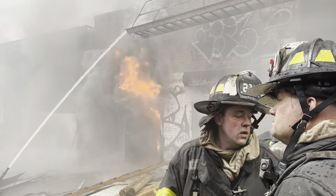Lines to rescue. Those lines still open? Yeah, the tower ladder just opened up again. Did you just get a blast? That's the effect of the outside stream. 1-2-4. Do your best not to hit the back wall with that stream.